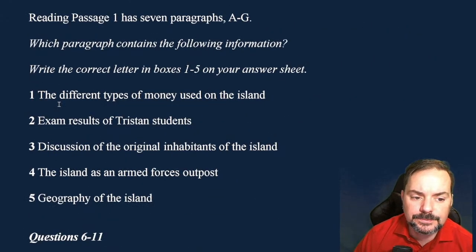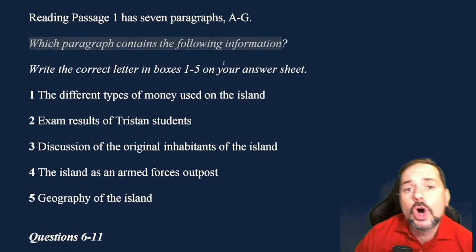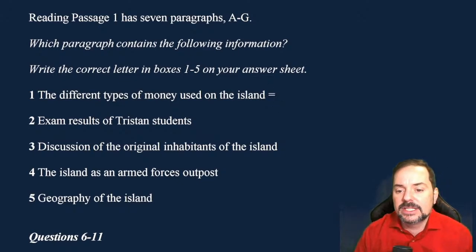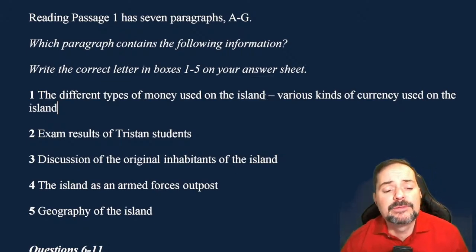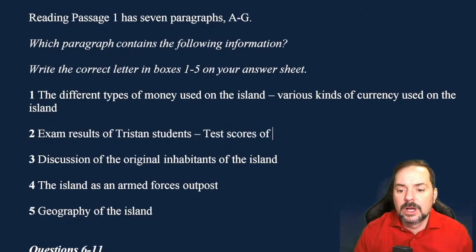All right, and so here we have the questions, which paragraph contains the following information. This is all in the passage. So the different types of money used on the island. So here I paraphrase. That's a good strategy. Various kinds of currency used on the island. Paraphrasing in my mind during the real IELTS, and paraphrasing on paper when I'm practicing for IELTS. Exam results of Tristan students. So, test scores of pupils on Tristan.